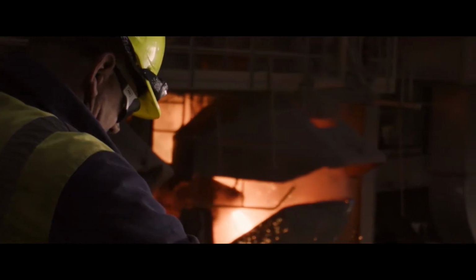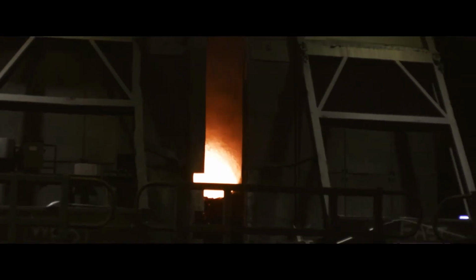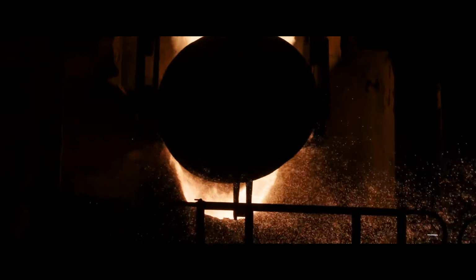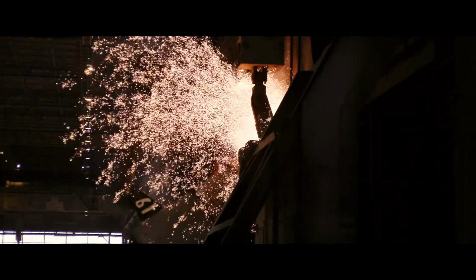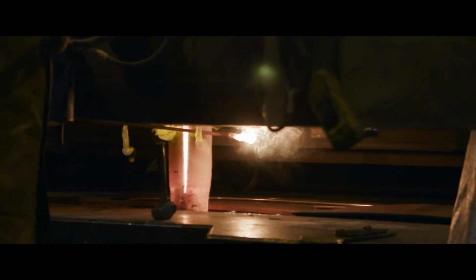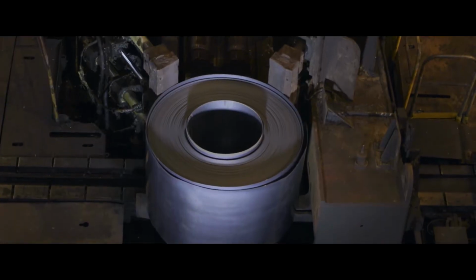The steel-making process requires precise chemistry and extreme temperatures. We first recover vanadium for export, then add steel scrap, alloys, and blow through oxygen to convert the iron into high-quality steel, ready for casting. At our fully integrated steel mill, molten steel is fed into the casting machine to produce slab or billet, which then go on to create many products.